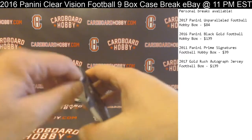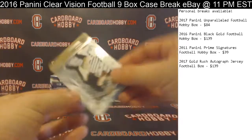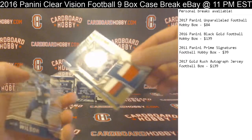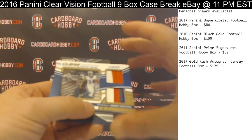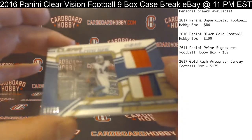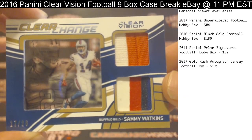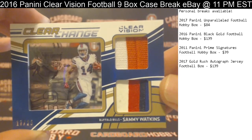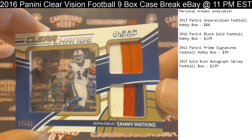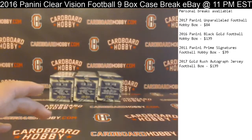Okay, here we go. Hit number six. Oh boy, I tell you what, them Bills. Oh my. Wow. That is a gorgeous card with the patches. Sammy Watkins, 17 out of 25, two-color patch and a four-color patch. What a nice Sammy Watkins. That is gorgeous. Congrats to the Bills. Beautiful card. Sammy Watkins, beautiful patches.